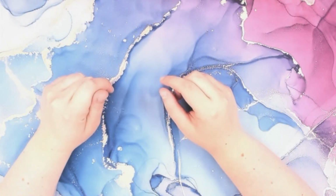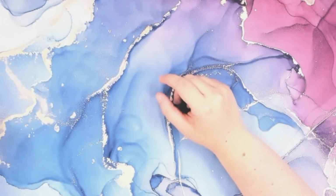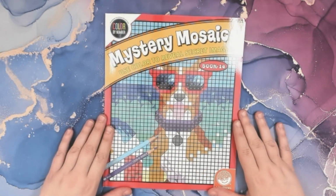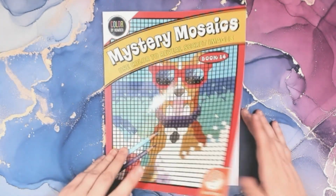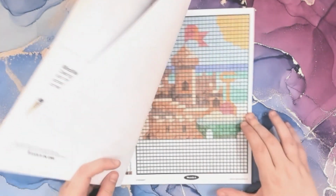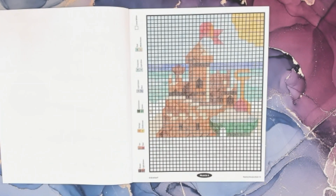Tonight I thought we would do the final part in our color and chat. It's been a little bit since I've colored for you guys. This is going to be in Mystery Mosaics: Use Color to Reveal Secret Images, book 14. This is a MindWare coloring book, and we are going to finish up this one and chat. So we only have a little bit left, so I figured we might as well go ahead and finish it.